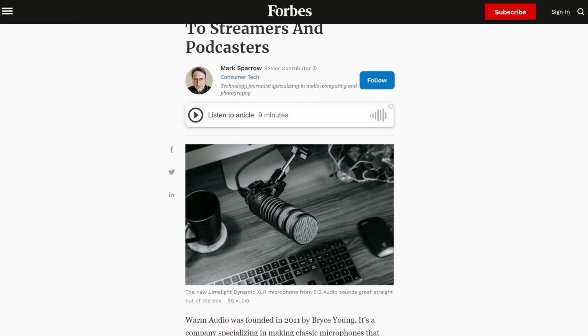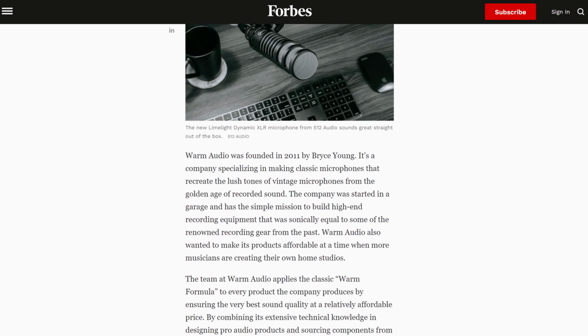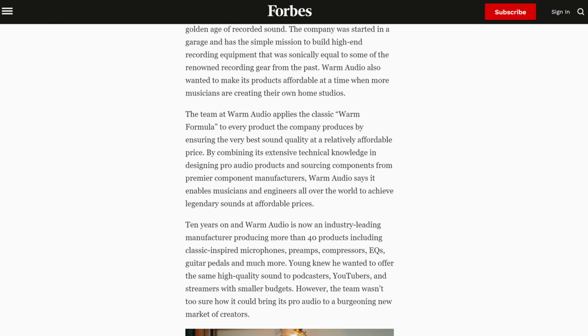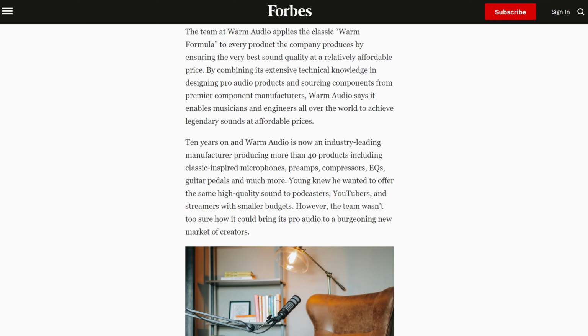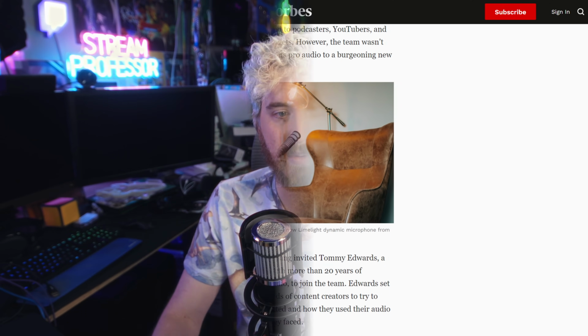This microphone is from a new company called 512 Audio, which branched off of a company called Warm Audio, which was focused on studio gear and all of that. And 512 is focused more on content creators and independent artists. The lower price bracket, basically, is what that messaging always comes down to. So here we have their condenser microphone. They released two microphones at the same time back in August. Yes, I'm just getting around to reviewing them, both for $200.